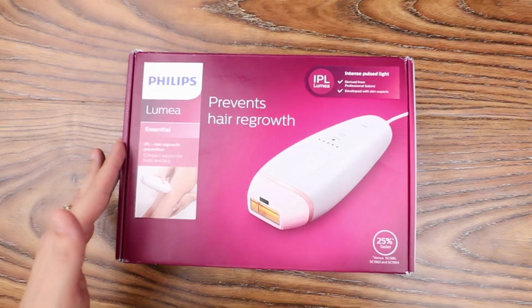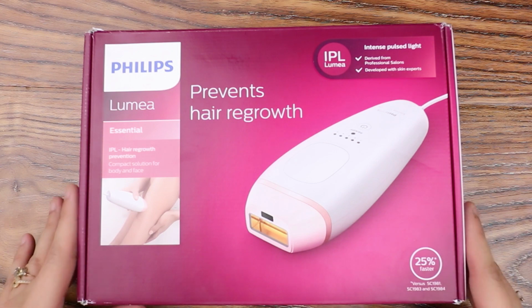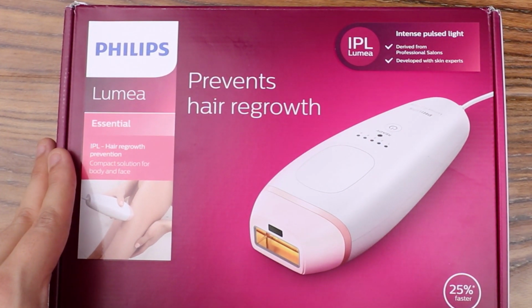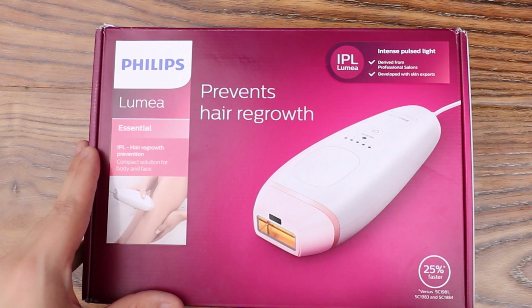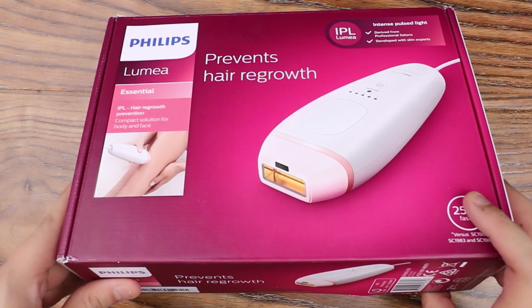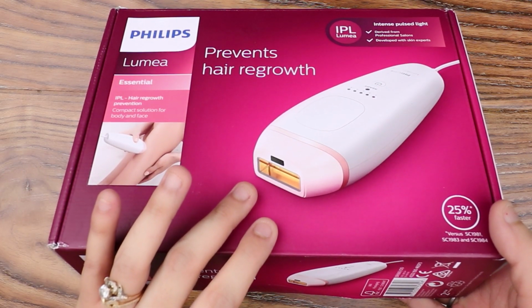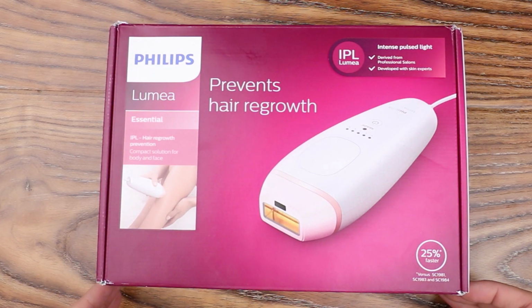Let's start with the unboxing of the Philips Lumea. Here is how it looks from the outside. The name: IPL Lumea. IPL is, as you can see, I'll zoom in a bit, intense pulsed light. This is the technology used in the Philips Lumea Essential. It basically helps to burn the hair follicle and make it so weak that the hair does not reappear. Even after you take a sufficient amount of treatments, you will need touch-ups. So this would be a buddy that you can carry inside your bag.